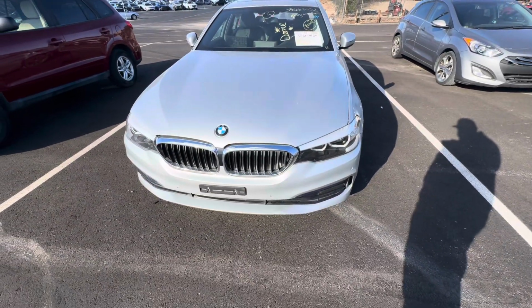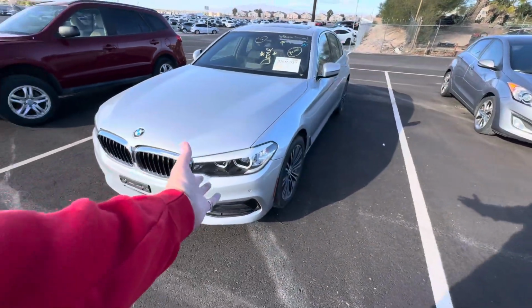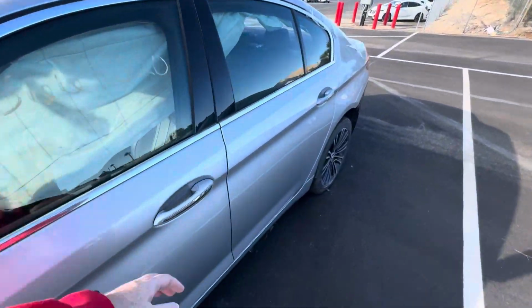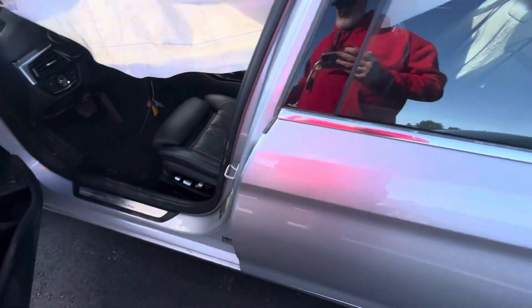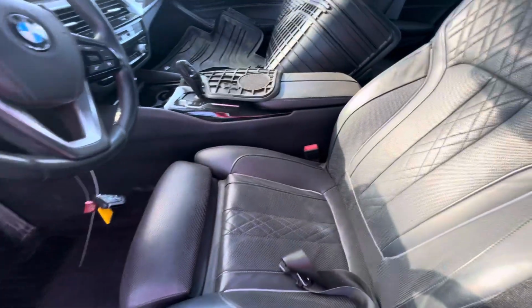It is a 2018. The shutters are here. It does have the basic headlights with the halos, not the LEDs. Let's take a look at the interior. Does it have the luxe interior like mine? Nope, it's got the basic one. All right, pretty clean. Let's go ahead and jump on in here.